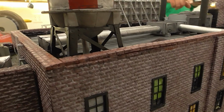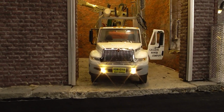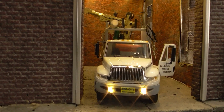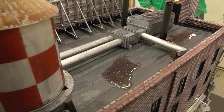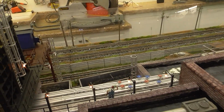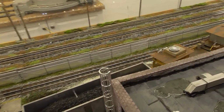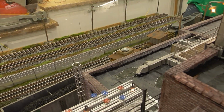Those 2 boilers are the boilers that just do the heat inside this building. I've got a service truck in there with a boom on it, and they're doing work on the boilers. I like how not only do you have the roof details, but you've got water laying up there. You can see this is still kind of white here. It hasn't fully dried. That's Mod Podge. It does take a long time to dry, especially when you put it on thick.